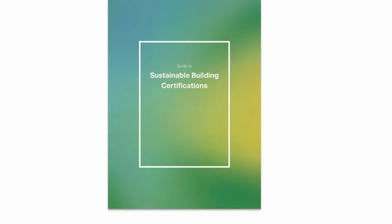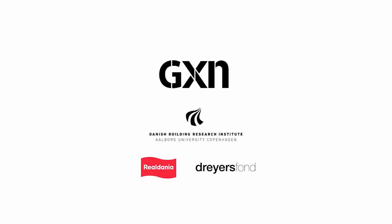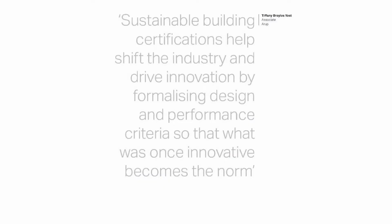So this is the book here, the cover, and it's produced by us at GXN, but it's also a collaboration with the Danish Building Research Institute, Real Dania, and also the Dreyer Foundation. So I like this quote here. It's saying that certifications are important because they normalize what they make, as the quote says, what was once innovative become the norm.